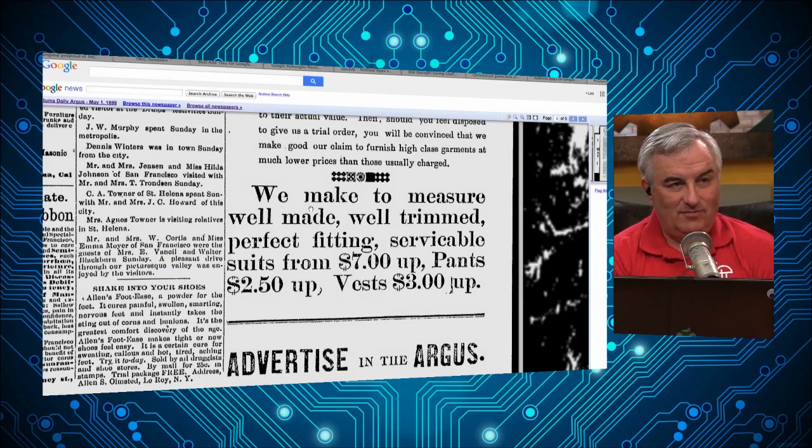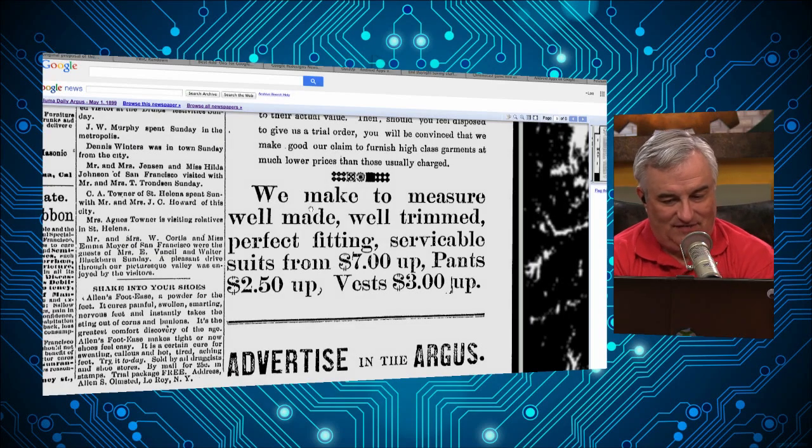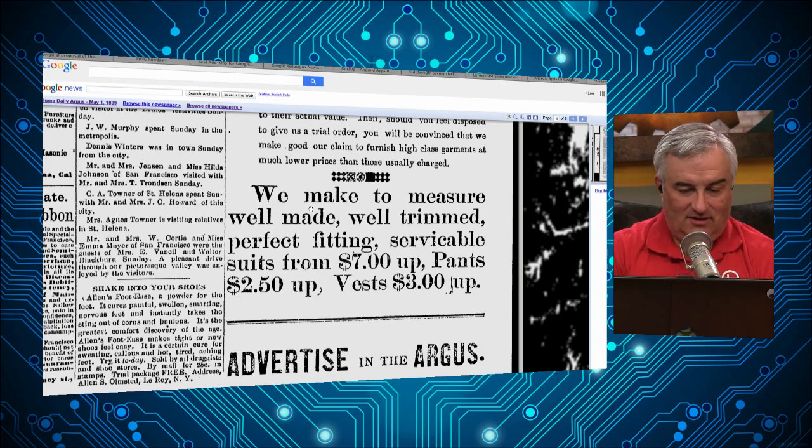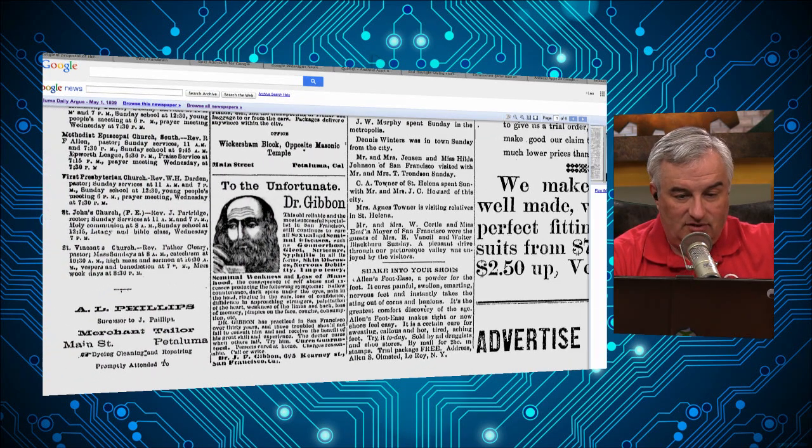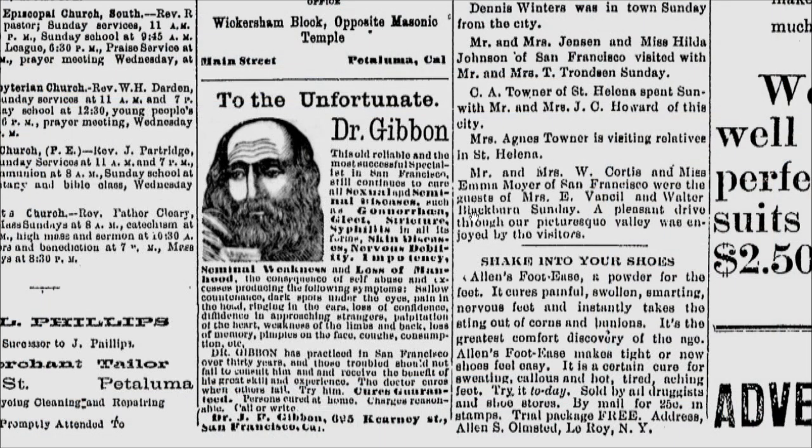A lot of change between here and 1899. No kidding. Pants, suits from $7 and up. Pants $2.50. Vests $3. Serviceable suits. Serviceable. Here's the guy I want to go see. To the unfortunate, from a Dr. Gibbon, this old, reliable, and most successful specialist in San Francisco still continues to cure all sexual and seminal diseases.